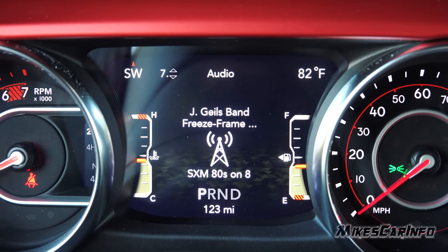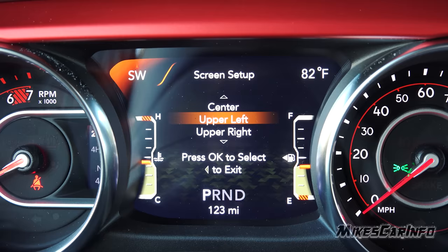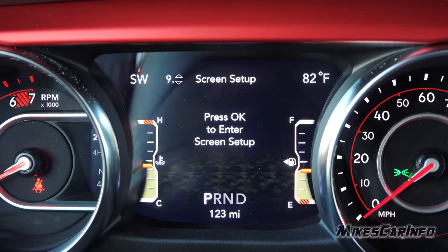Any stored messages will show up here. You can go into screen setup. So this is where you can change the information here on the screen. So you can go in here and change different things. All right, scrolling down again takes you back to your digital speedometer, and that will be my default screen there.